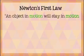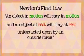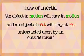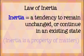Newton's first law of motion is often stated as, an object in motion will stay in motion, and an object at rest will stay at rest, unless acted upon by an outside force. This law is also called the law of inertia, since inertia is the tendency of an object to keep doing what it's doing.